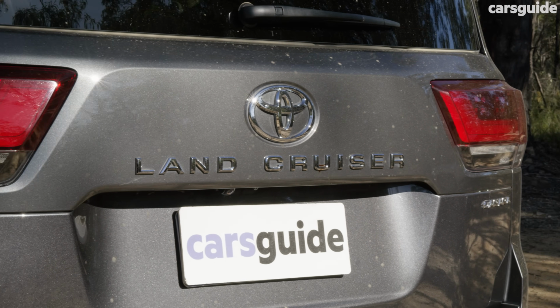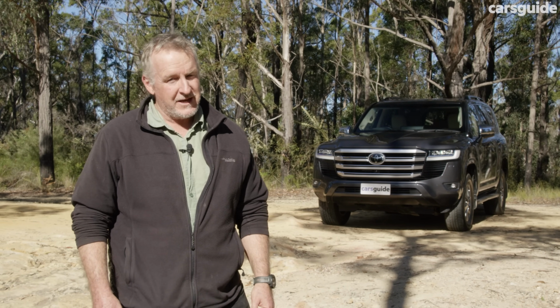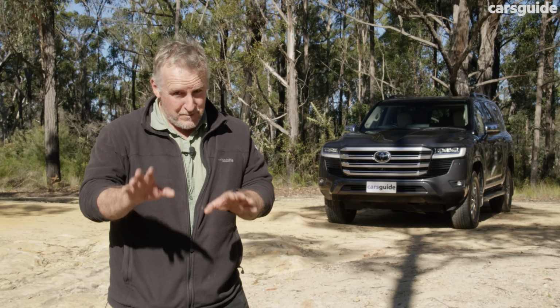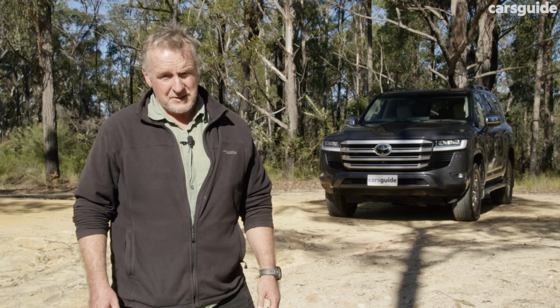The 300 series is covered by a 5-year unlimited kilometre warranty. Capped pricing applies to the first 10 services, and they are $375 a pop, but make sure you check with your Toyota dealer before you take my word for it, because they may have changed. Service intervals are set at 6 months or 10,000 kilometres, whichever comes soonest.